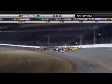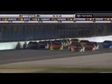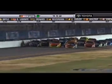That's what he was complaining about, Larry. A little loose in, and that car really got loose on him getting in the corner then. And that will scatter the field. Jimmy Johnson pulls to the front.